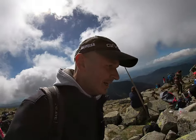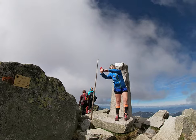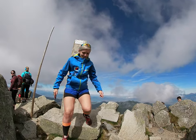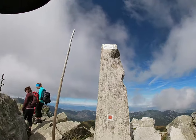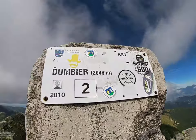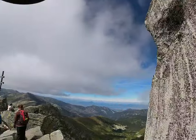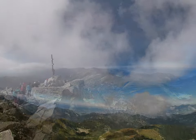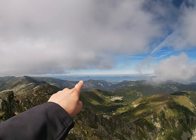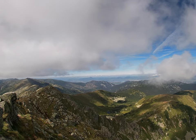Already at the Ďumbier. 2046 meters up to the sea level. Choč is there, and Chopok is there. Right there behind is the Choč, where I was in a few videos ago.